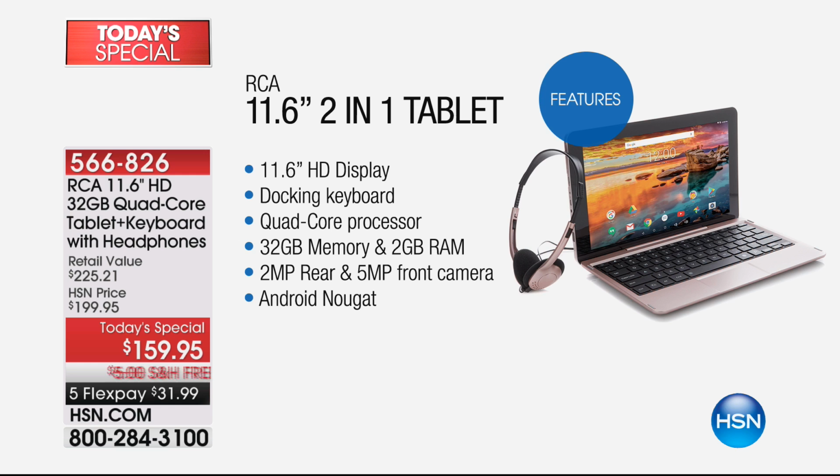Let's take a quick look. I want to say all of the features out loud. We're going to go through both of our feature pages, and then I'm going to do a little demonstration for you as well. The first thing you'll see on that feature page is the size of the tablet. It's an 11.6 inch tablet, so lightweight, but the screen is such a great size. 11.6 inch high definition display, a docking keyboard, which is beautiful and really allows this to function more as a computer.